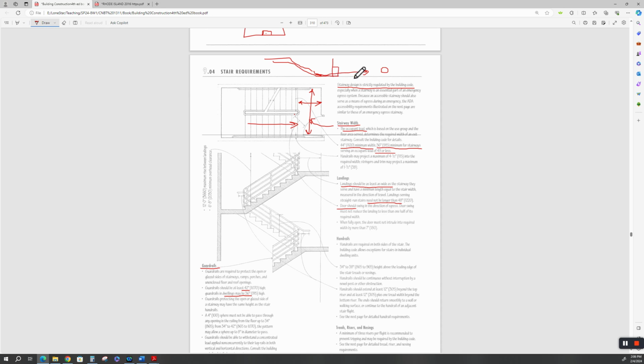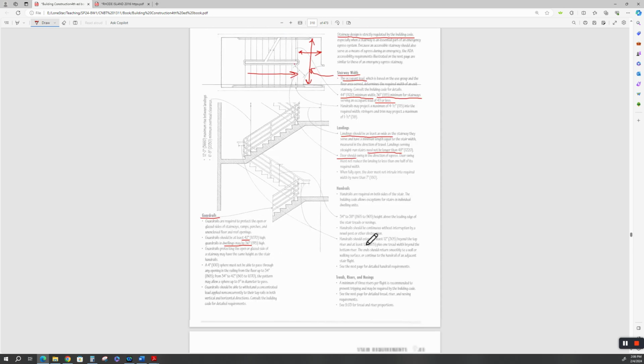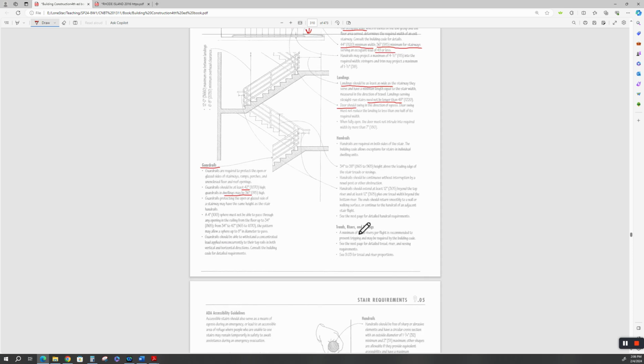So this door is swinging out because this is where you want to go. All right. So these people on this floor trying to get out, so the door's got to swing in. Handrails. This is very important. Okay. Codes change over the years for handrails and guardrails.